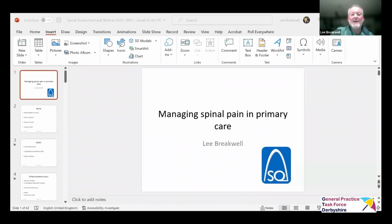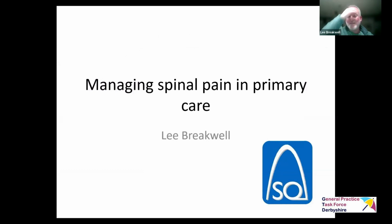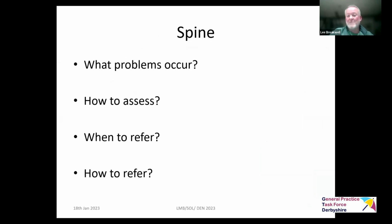I've been asked to talk about back pain and subsequent management in primary care. I'm a spinal surgeon in Sheffield, working at the Northern General, the Children's Hospital and Claremont, and so I see the full range of spinal pathologies. The aim is to talk through what problems I see, and obviously you see a lot more of this than I do, how to assess the patient in the time that you've got, so keeping it simple in terms of a quick algorithm for managing diagnosis and assessment and management, when to assess and how to assess the patient, and possibly of relevance hopefully is when to refer.